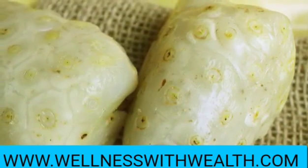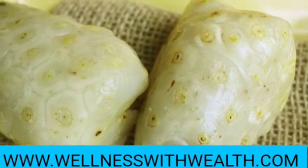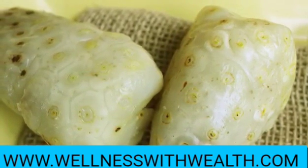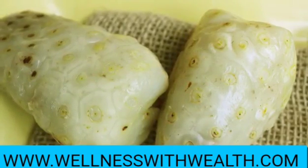The entire noni tree is considered an extremely valuable and versatile therapeutic plant species in which all parts of the tree, including the leaves, roots, and stems, as well as the fruits, have been utilized for over 2,000 years among many cultures throughout the South Pacific.